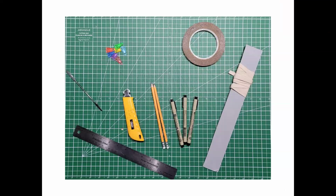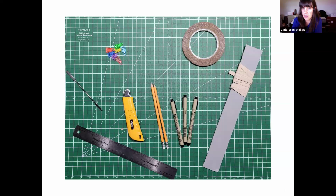So these are just some tools that I like to work with. A little while ago, I think earlier in the spring, I did a takeover of the Friends of the BC Archives Instagram account, so you can hear me talk about all these different tools. But I will say, these are all ones that you can just buy on Amazon or wherever you like to buy supplies.